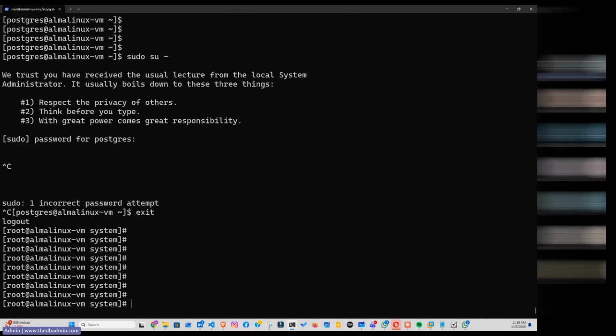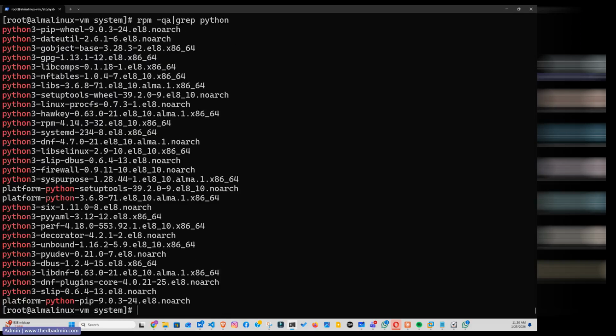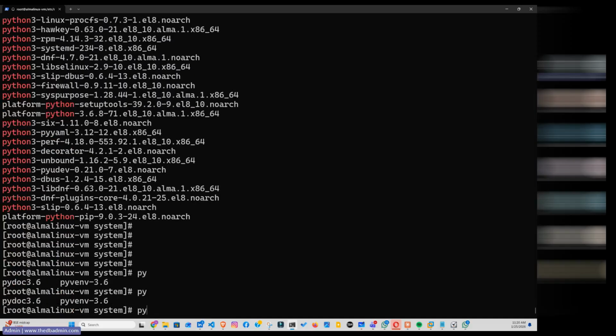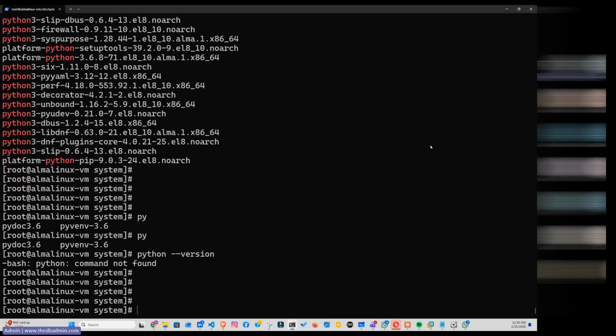So let's take this particular environment as my Python runtime environment. Before I start anything, first of all, I have to check whether Python is installed or not. So grep python. See here, I have a lot of libraries available for Python, but the actual Python binaries are not available. See this, it is not available. So how do we install Python on this operating system?